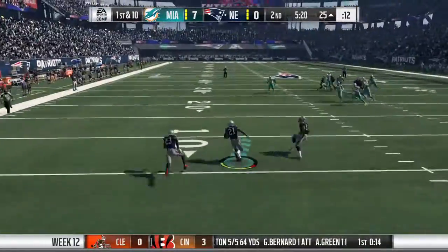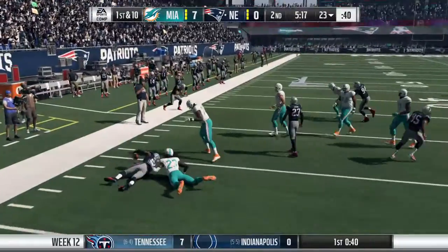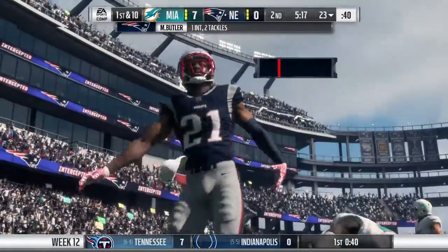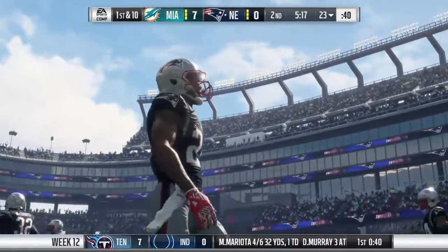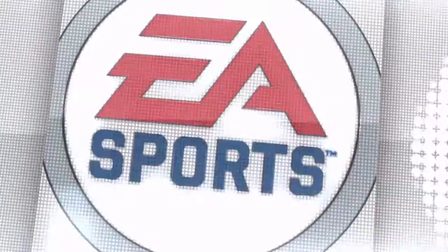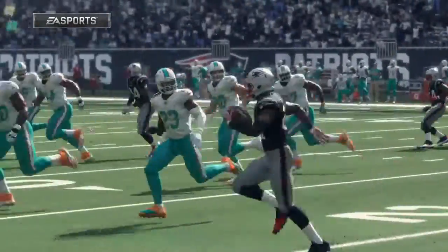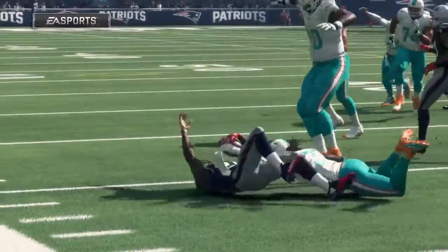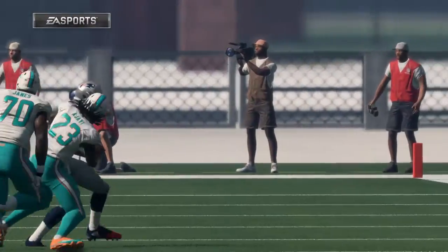Looking for Landry, and it's intercepted. Picked off by Super Bowl 49 hero Malcolm Butler. And he will bring it out past the 20-yard line. Let's face it, we're all going to remember Malcolm Butler from the Super Bowl, the interception that reverberates, the one that denied Seattle back-to-back Super Bowl titles. But he's become a very talented, good player in the league. He's not going to just be remembered for one play.